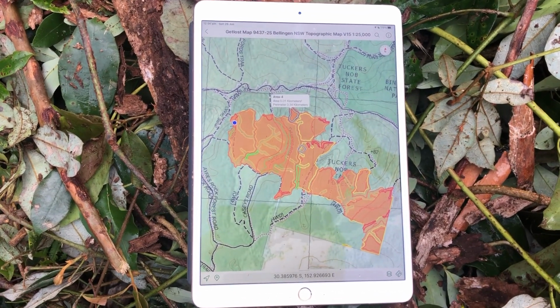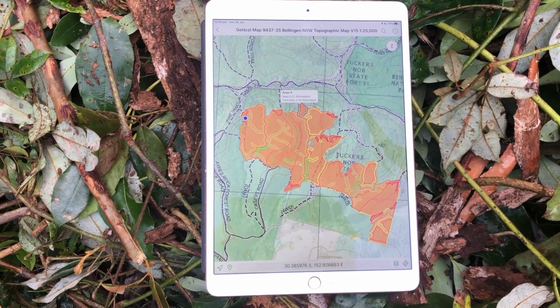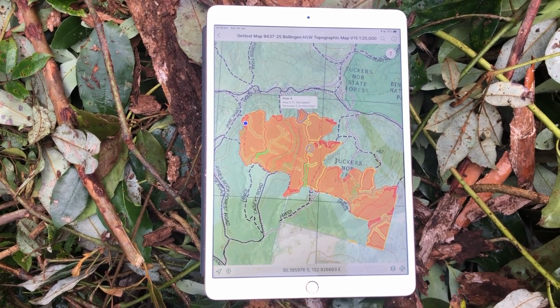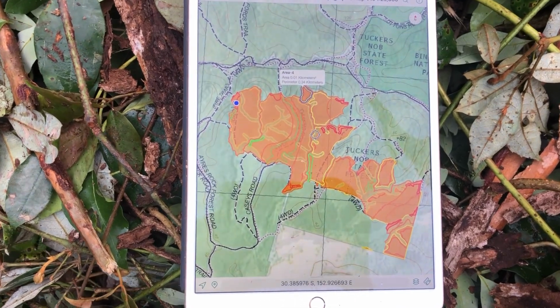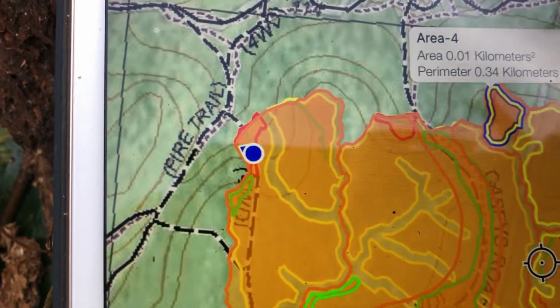So I'm inside Tucker's Knob, so-called plantation, in an area that has only just commenced. And we're up in the far corner here. This is one of the earliest polygons that we first identified.